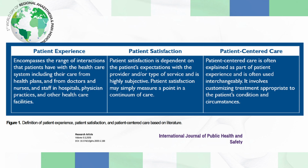So basically patient satisfaction is dependent on the patient's expectations with the provider and or type of service, and it's highly subjective. So what is important is that the patient's expectation is also important. This is what I will highlight in the next few slides, because if the patient has low expectations, then it's much easier to make the patient satisfied. But if the patient has very high expectations, they want pain-free, I'm going to be wide awake, no nausea, vomiting, I'm going to jump out of my bed after the surgery, then there's a lot more things that you have to do to make the patient satisfied.